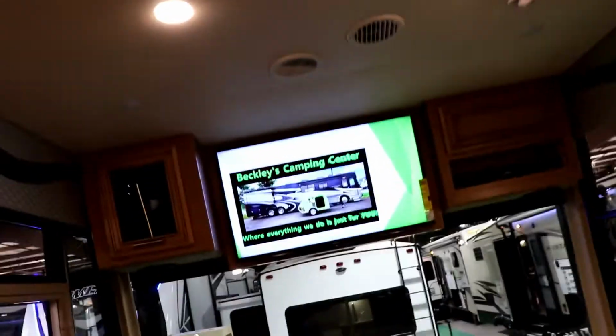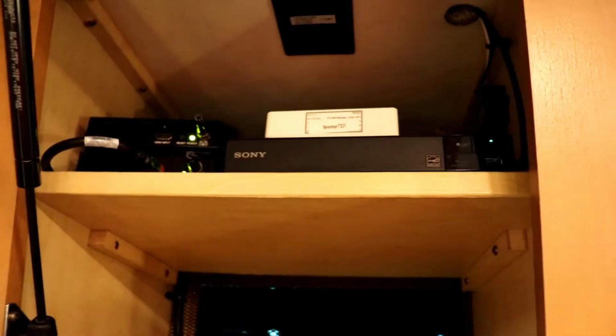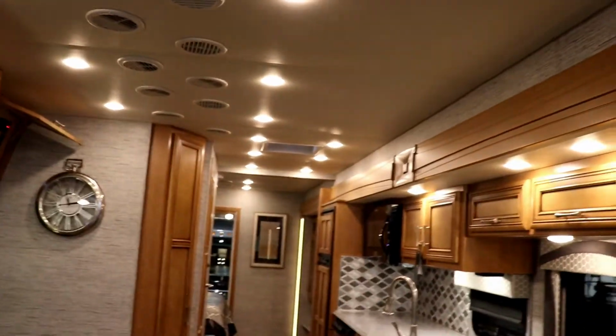Now the air conditioner, I want to show you something about the air conditioner. By the way, up in the front here you can see the Bose speaker for your surround, for when you're playing things. And up in the front over here, this is going to give you the Sony Blu-ray. It also has the Wi-Fi Ranger thing up there to give you extended Wi-Fi capabilities when you're in campgrounds.